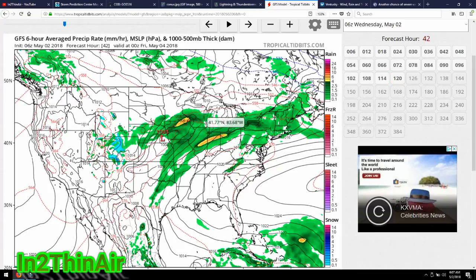Now we got this strip here for the weekend begin. This will be the beginning of the day, so you might be driving through this in the morning. We got a strip up here by Iowa that moves into Minnesota.